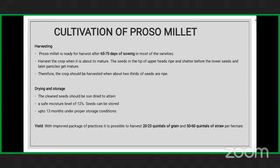Harvesting. Proso millet is ready for harvest after 65 to 75 days of sowing in most of the varieties. Harvest the crop when it is about to mature. The seeds in the tip of the upper heads ripen and fatten before the lower seeds, and later the lower panicles mature. This is the symptom that the plants are mature and ready for harvesting. Therefore, the crop should be harvested when about two-thirds of the seeds are ripe.